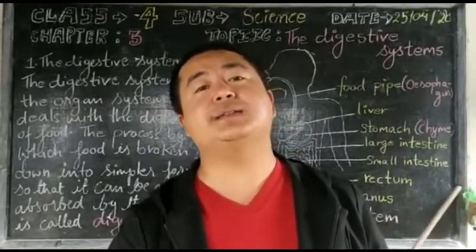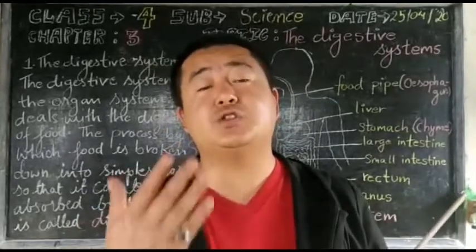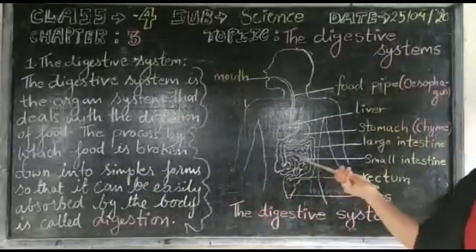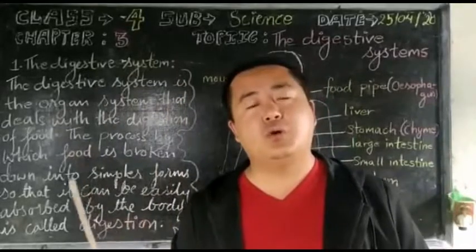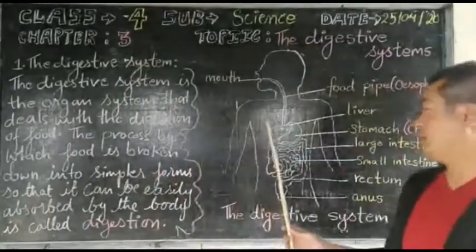These are the chemical substances present inside to help you digest the food, especially in the small intestine. The small intestine is long; as a structure, it is a long coiled organ. And what happens here?